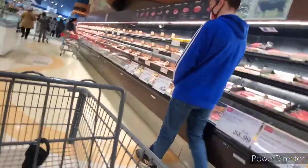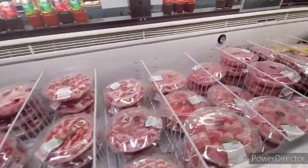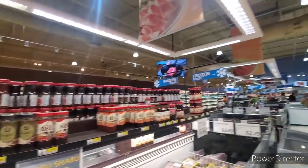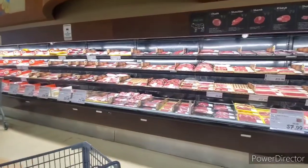And then this is the meat and fish section. Everything is packaged beautifully. It looks so pretty. The meats are sliced super thin and fanned out and packaged. So that's kind of cool.